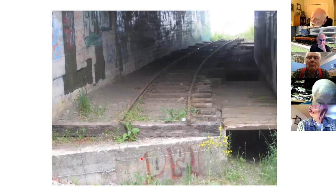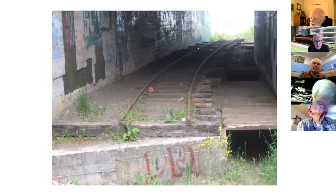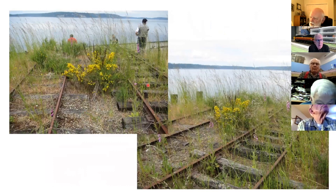Here's one piece of track that still exists. This is going under I-5, and under the Burlington Northern Santa Fe track above, and this is a concrete structure that replaced that timber trestle. But this bit of curved track is still there. And here's the end of track.